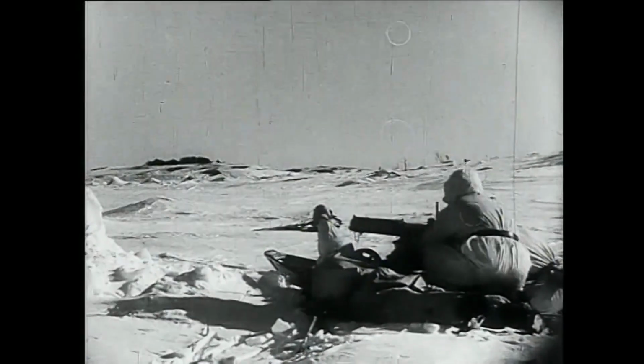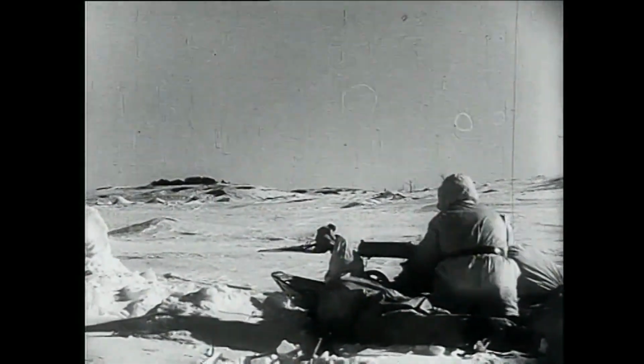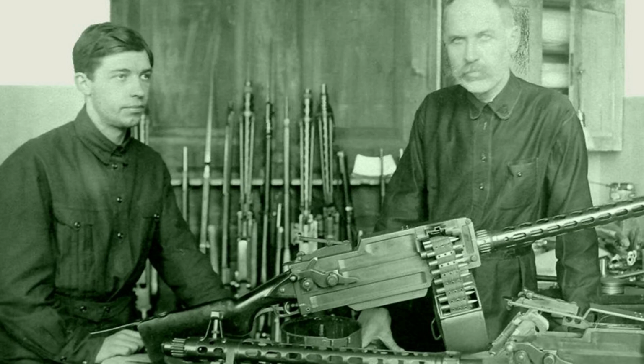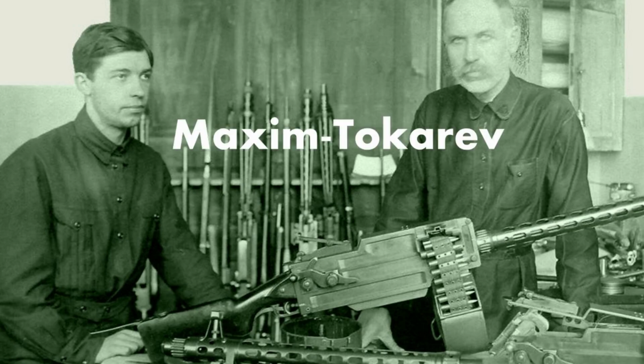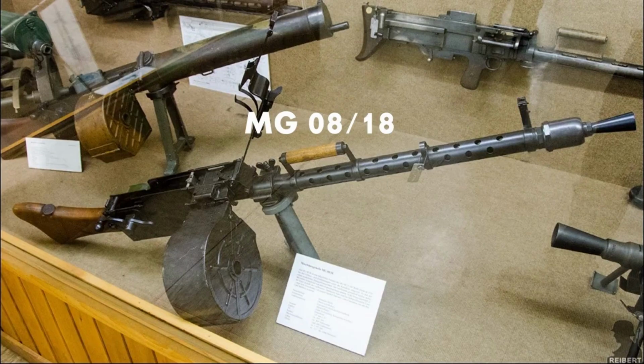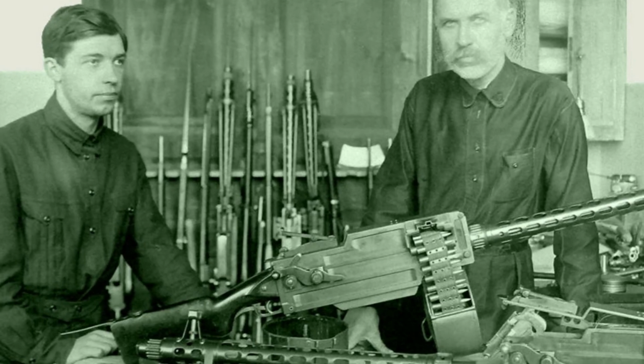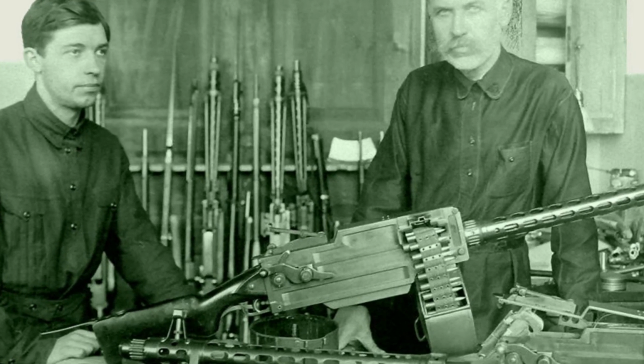When the Soviets noticed that the Maxim machine gun was too heavy for offensive actions, they took inspiration from captured foreign light machine guns. The first light machine gun the Soviets introduced was the Maxim-Tokarev. In the same spirit as the German MG08-15 and the MG08-18 machine guns, it was a lightened Maxim, and just like the MG08-15 and 18, it served as a stopgap solution. Only 2,450 Maxim-Tokarevs were manufactured before its production ended in 1927.